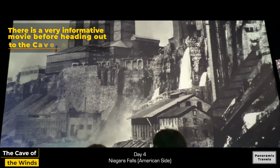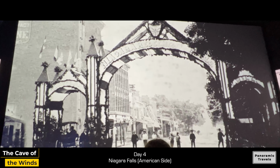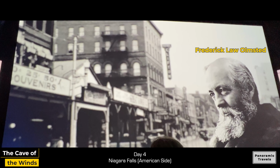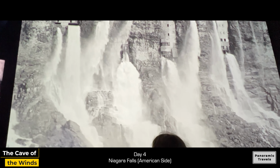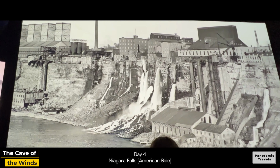Immense energy to power their machines, then spew their waste into the gorge, into this world of carnival hucksters and dilapidated mills. Walks Frederick Law Olmsted, renowned landscape architect. Olmsted is horrified by what he sees and wonders, how can something so beautiful be so desecrated?